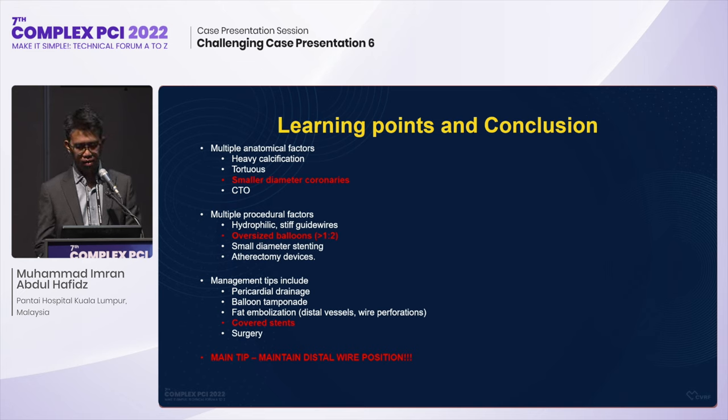Overall, as a reminder to myself, and I've seen other cases which haven't turned out quite well, is for maintenance of the distal wire position. Because I think if I had lost distal wire position, it would probably be near impossible to rewire this vessel. Okay, so that's my final slide. Thank you very much.